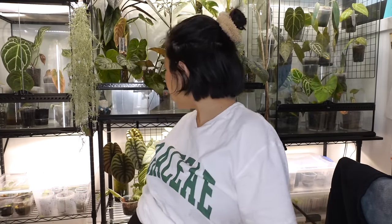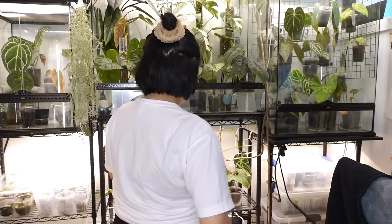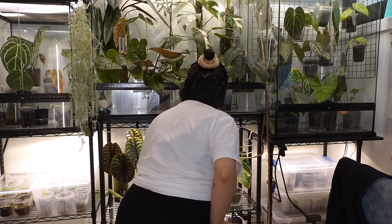And I think we have one, two, maybe three batches cooking right now. And one of them I need to kind of handle today. So hopefully I don't knock everything over.